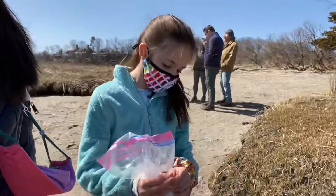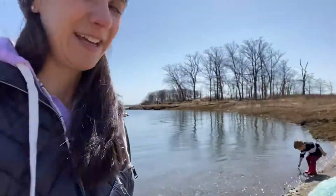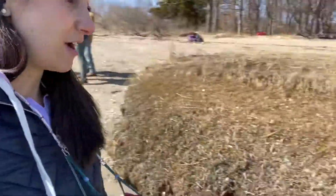See all these shells and rocks that everybody's been collecting? I found another piece of seagrass. Beautiful. Good collecting.